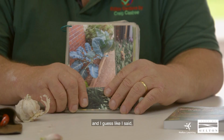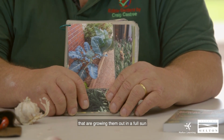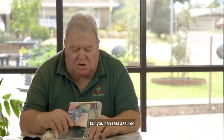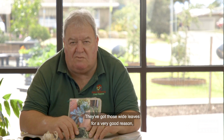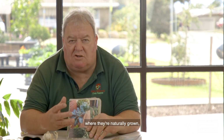And I guess, like I said, we tend to take our lead from market gardeners that are growing them out in the full sun with row after row of the same plant. But you can rest assured, these things in their natural habitat are forest dwellers. They've got those wide leaves for a very good reason. They actually filter the sunlight through the treetops where they're naturally grown.